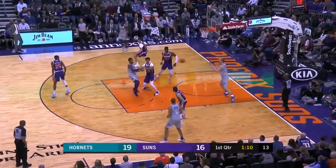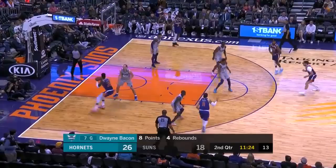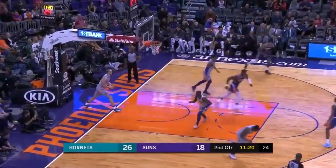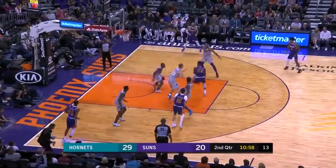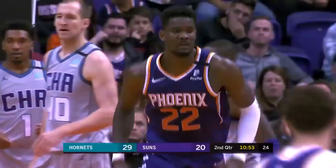Bacon on the drive and kick. Bridges finds Zeller. Yeah, Ayton was just hanging out a little bit. Charlotte now 9 of 13. And Charlotte continuing to get the ball inside, and that's a nice inside shot and move by Ayton. A struggle thus far for the young man. His name is popped up in potential trade rumors. Is Ayton with the follow slam.